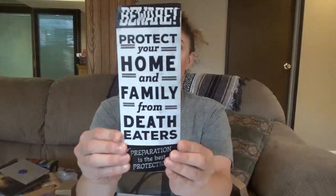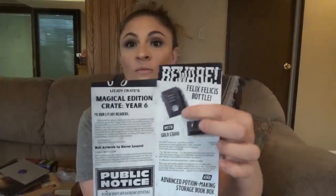So let's see. Protect your home and family from the Death Eaters. Preparation is the best protection. All right. So they kind of made this like a pamphlet that they were maybe handing out or something like that. I'm just going to put the box down, guys. So there's a little thing that I'll read later. So it says the Felix serum. Oh my God, what am I thinking? The Felix Felicis bottle. So the courage bottle with the book in there.